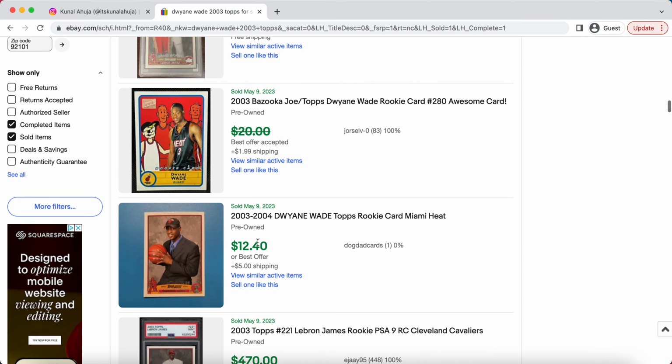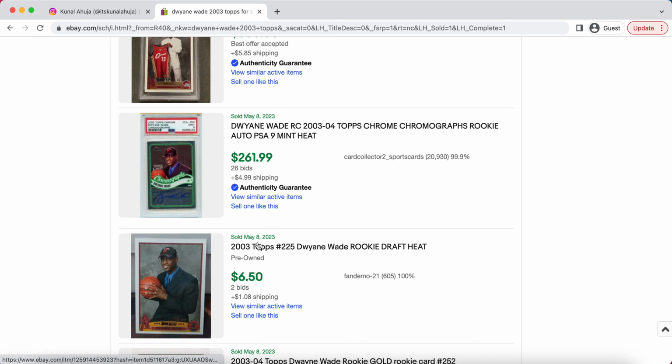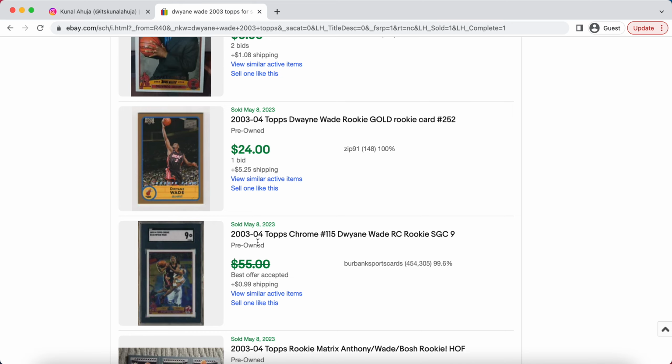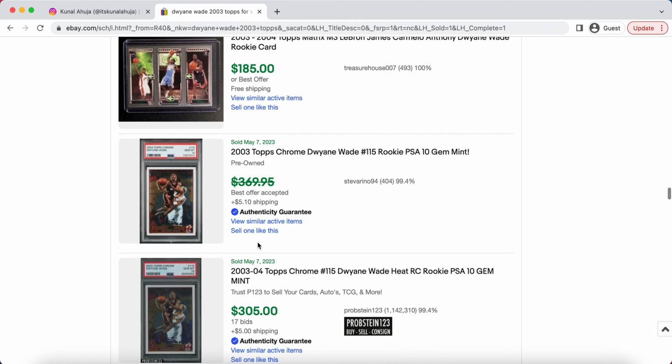Now, coming with that, Dwayne Wade being the number 2 best rookie and the number 2 best card in one of the most iconic sets in the whole sports card market, I believe is going to cause a great long-term buying opportunity here. Of course, when the ceremony for the 2023 Hall of Fame class does kick in, I think there's going to be a decent short-term jump in his cards.